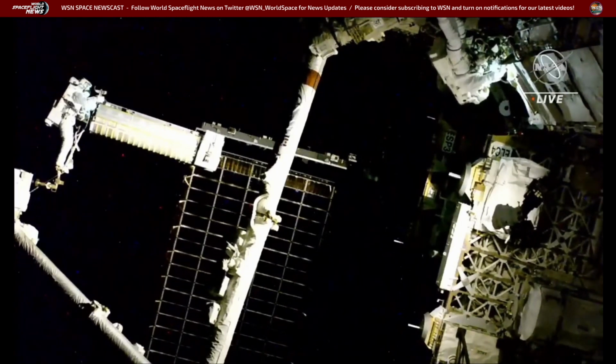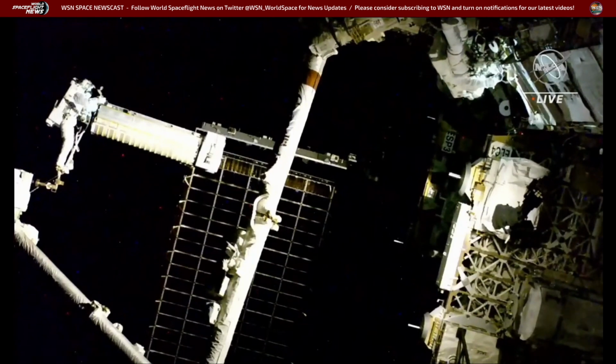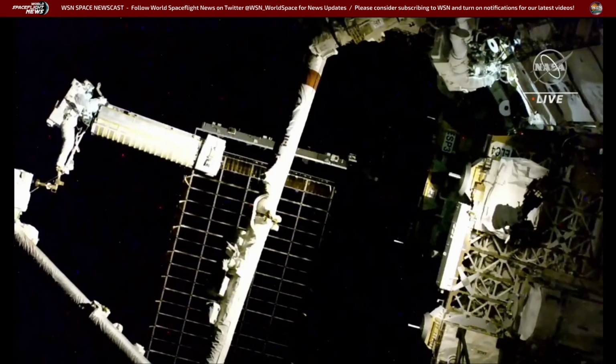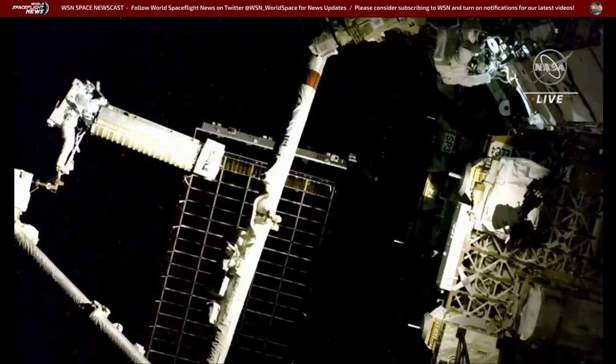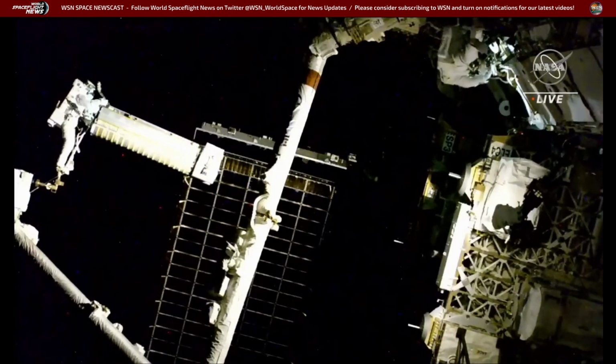The new arrays, once unfurled, measure approximately 60 feet in length by 20 feet wide, and they shade a little more than half of the original arrays. Each new IROSA will produce more than 20 kilowatts of electricity and once installed will enable a 30% increase in power production over the station's current arrays.